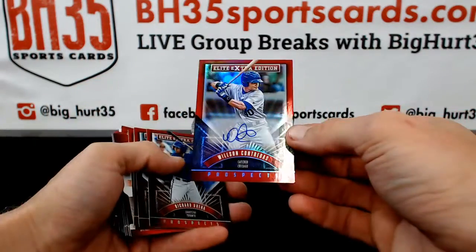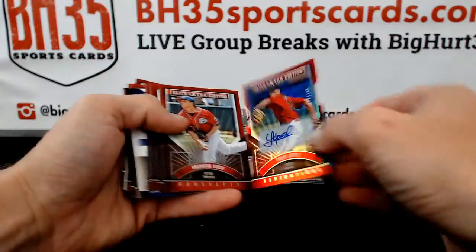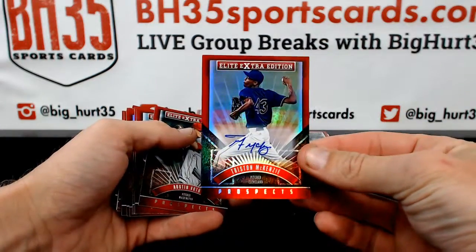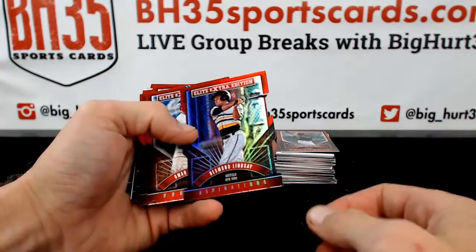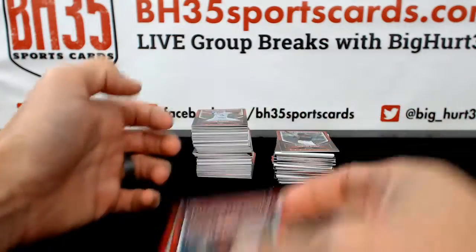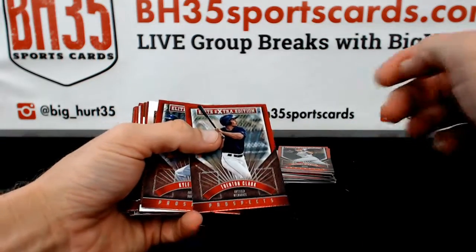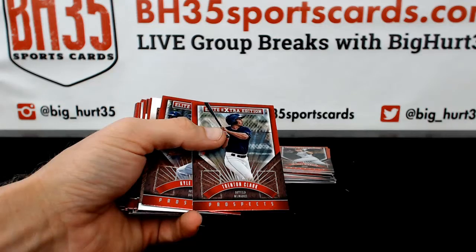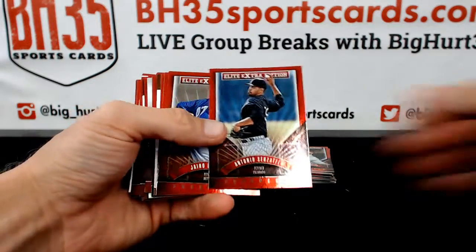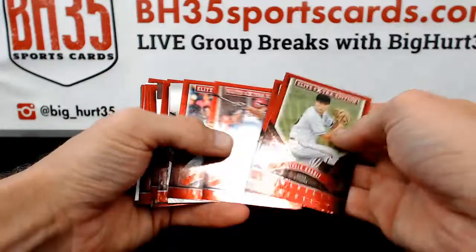Wilson Contreras for the Cubs. Not numbered. Yon Lopez, Diamondbacks to 100. Tristan McKenzie for the Indians. To 200, Desmond Lindsay. Vlad. Ryan Ripken, Nationals. You got it, brother. Yeah. Cooper Johnson, USA. Garrett Clevenger, Orioles. Benintendi.